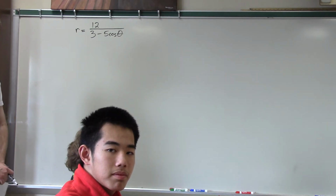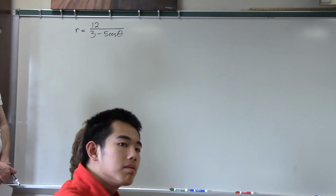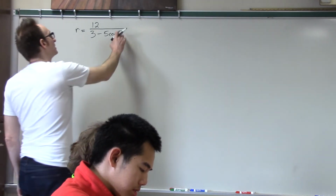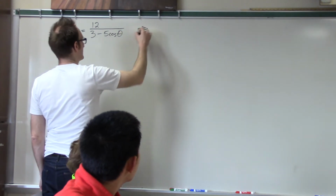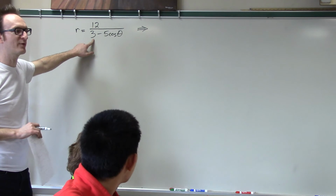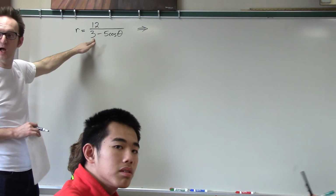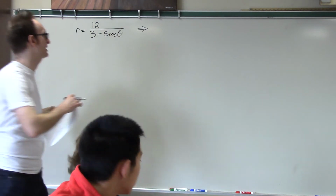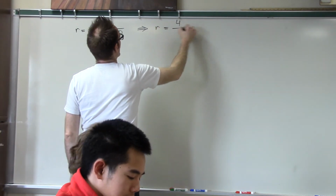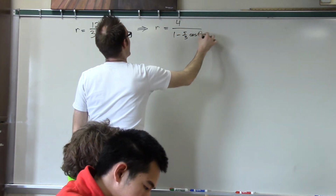It faces right. You take out a 3, and then it's 4 over 1 minus 5/3 cosine theta. Yeah, okay, so it's basic pattern matching. This looks like the standard equation for a conic in polar form with the focus at the pole, but not quite, because that's a 3 and it needs to be a 1. So let's divide the top and bottom by 3 straight away. So we get 4 over 1 minus 5/3 cosine theta. Now this is looking pretty good.